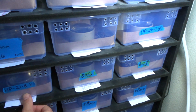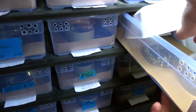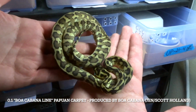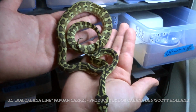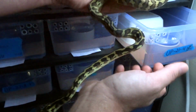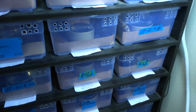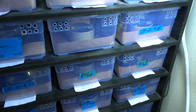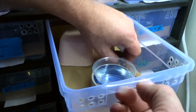So they're wonderful. I did get a male in recently who of course is just chilling in quarantine for the time being, so I won't show him off, but here's another female Boa Cabana animal. Beautiful snake. Definitely has that Boa Cabana look that I've come to know and love. So just a few years and I'll try producing my own Boa Cabana line animals.